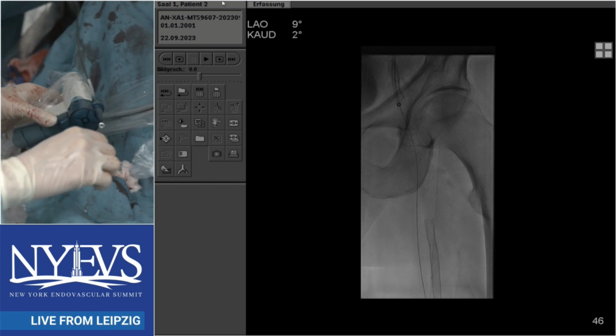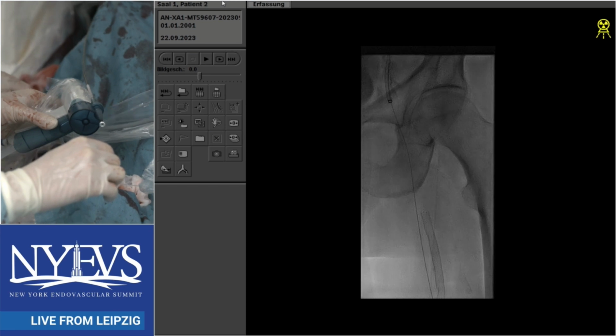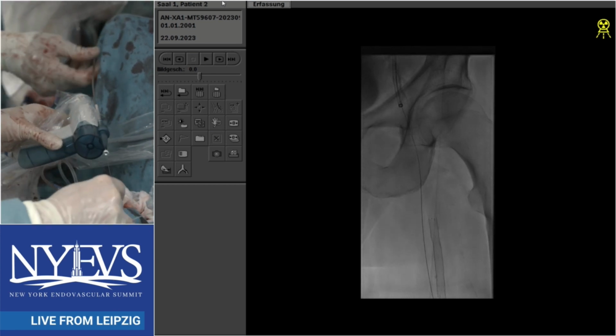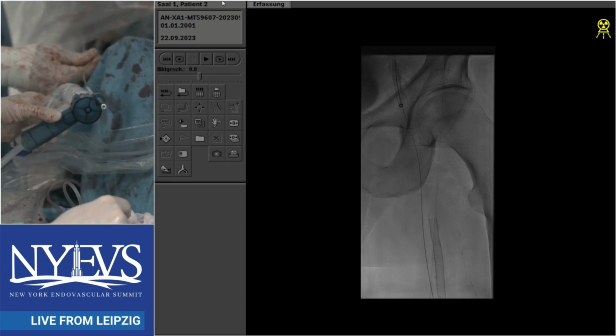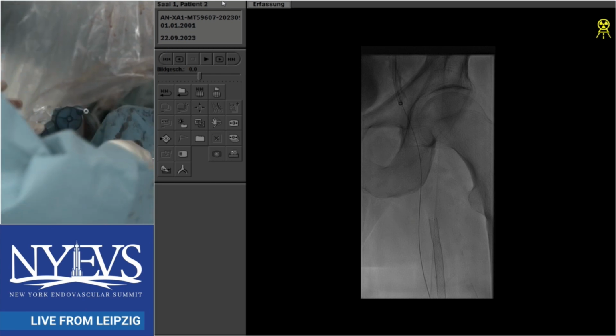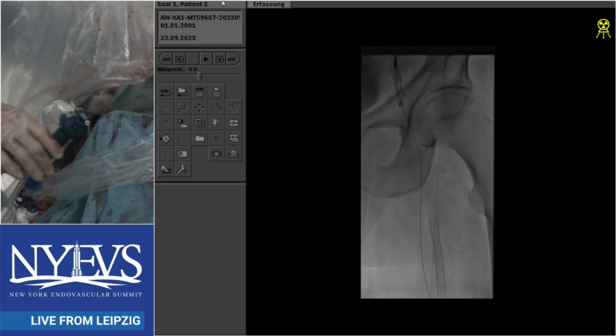After treatment, we will have a close look at the anastomosis areas. And if we have luck, it's a problem of anastomosis, and we can fix this here with either Rotarex, drug-coated balloons, stent, and it may stay open.